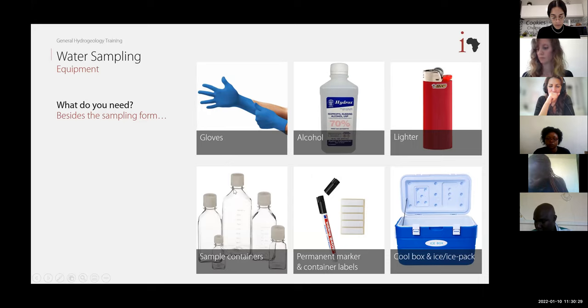You want to have sample containers that are the right size for the sort of water sampling that you're going to do. Usually the microbiological is smaller, the physiochemical is larger because they do more tests on it. Then you have a permanent marker and the labels. You want to make sure that the labels that you put on the containers have all the pieces of information you need: the village, the project, the borehole, who was the sampler, and what type of sampling is being done.